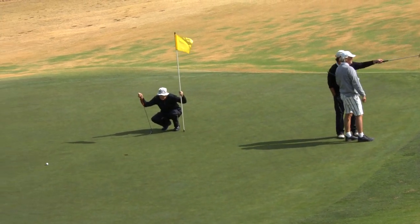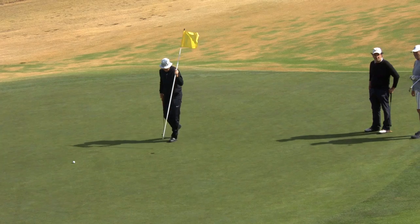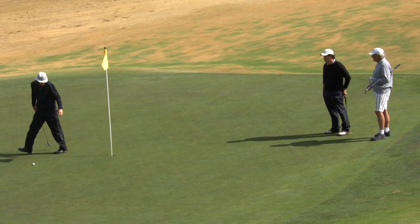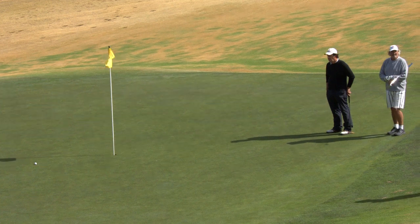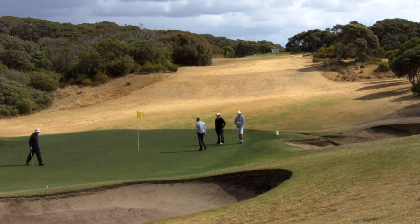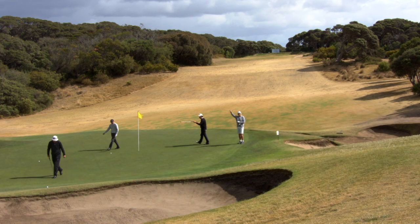Now let's see what sort of action we've got down here on the 7th green. It's a wonderful junction here because it is the central point and it's close to the clubhouse. And since I've been here last, John, there's a wonderful halfway house. It does good trading with food and beverage.